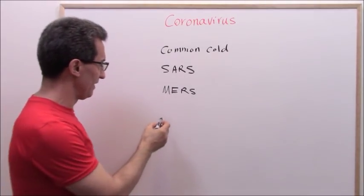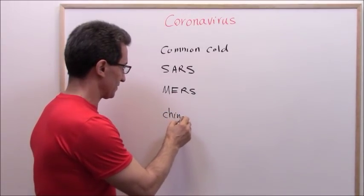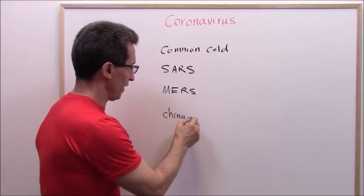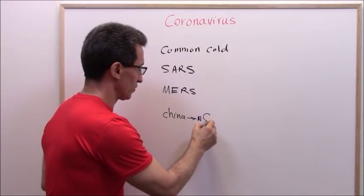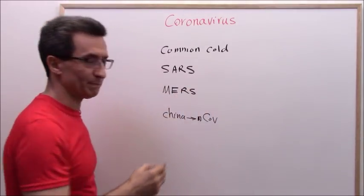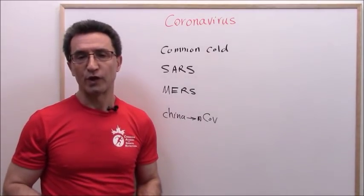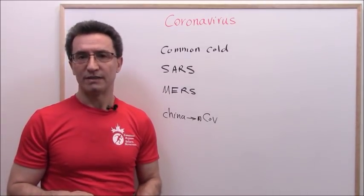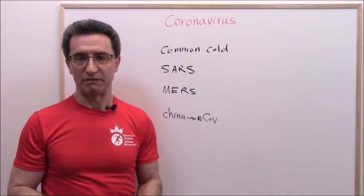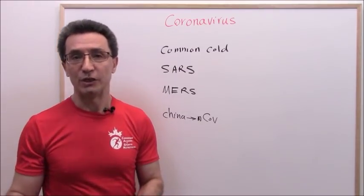And now we have the infection that has started from China, and the virus has been named novel coronavirus. It is interesting to know that coronaviruses are zoonotic. That means they can be transmitted between animals and humans.